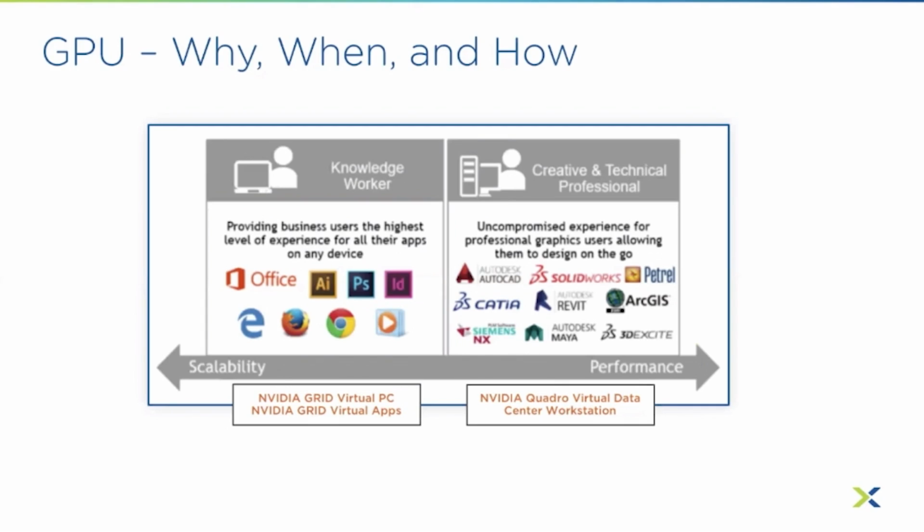So in general, what we see is that those task worker and knowledge worker profiles can have a higher density per card, per board, with just slightly less capabilities in terms of resources. Or you could have a less dense board, but with more resources for your end user, and thus better performance for high-end engineers, developers, or any of those use cases that require more resources.